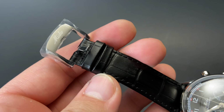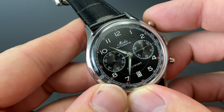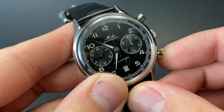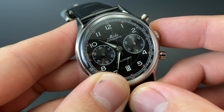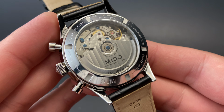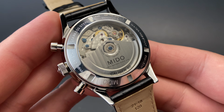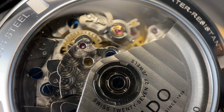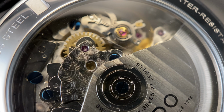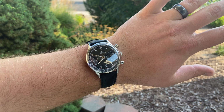With this movement being supplied by ETA, you do get standard chronograph operation, with the start being the top pusher and the reset being the bottom. The movement also has a decent finish to it and is visible through this see-through caseback on the underside of the watch. It's nothing too wild, but there is finished surfaces in a lot of places that you wouldn't ordinarily see, as you can see with that engine turning there on some of the underside. This movement does pack a 60-hour power reserve as well.